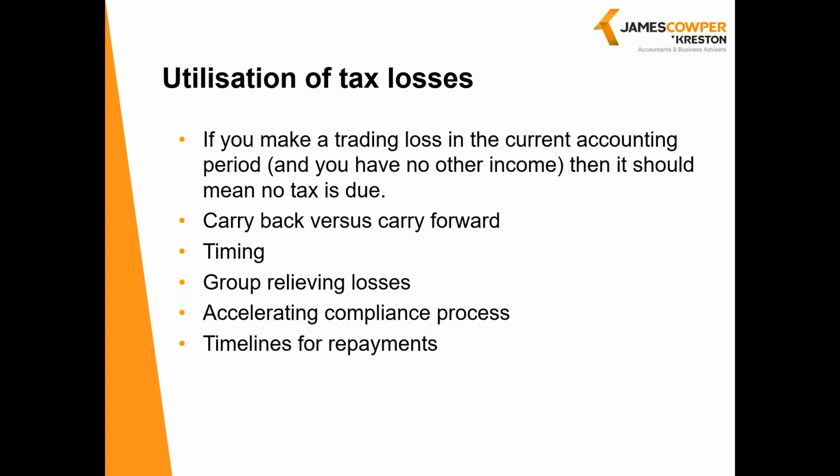However, that necessarily isn't the end of the story, because you may be able to have informal discussions, if you haven't paid the prior year tax, about maybe moving that payment out further if you do anticipate losses in the next period. So definitely, if you are unfortunately in that position, do have a chat, and what we can help you do is map out the timing of how you might be able to utilise those losses.